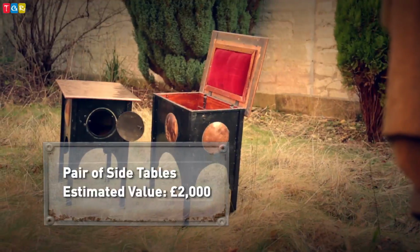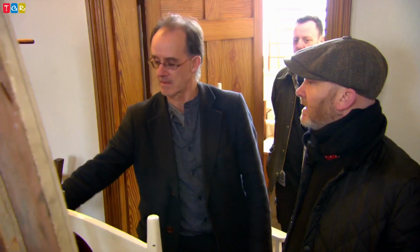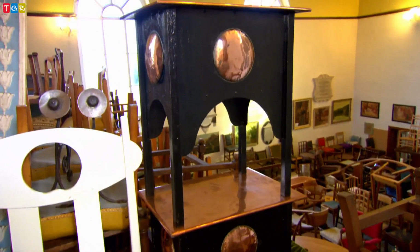How much are they? They're very naively made with all the exposed screws. Yeah. You know, they are what they are. But I mean, I was asking £4.95 each. Can I tell you where I'm at with them? £5.50.